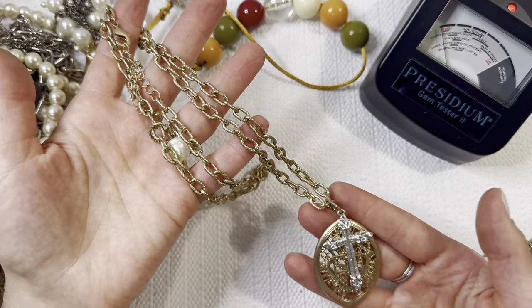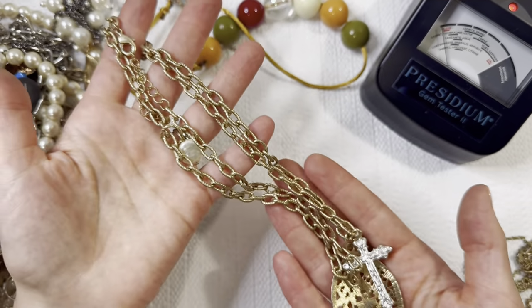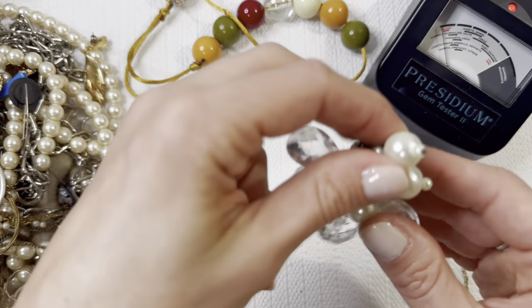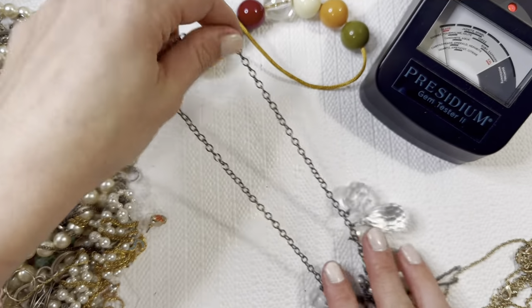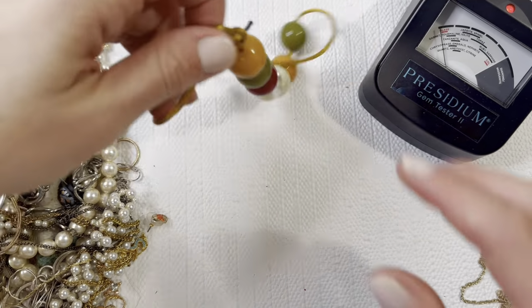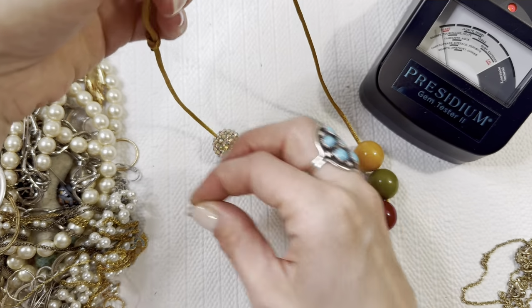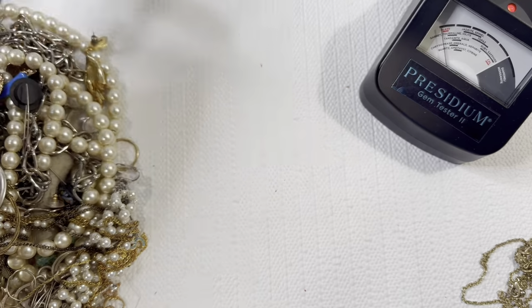I love this cross necklace, kind of with this flat gold look. I'll do this one for $3. And a lot of these are great wearable pieces. Lots of costume, but great wearable pieces. I'll do this one for $1. I'm loving these giant beads going on. I'll do that one for $1.